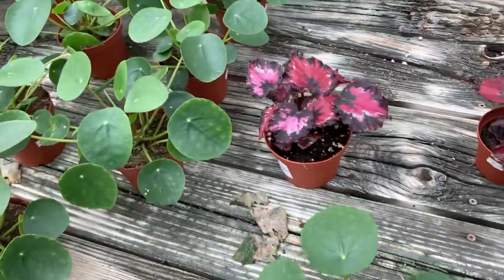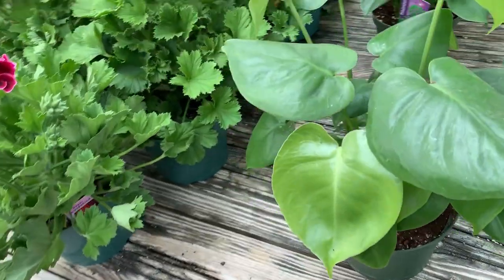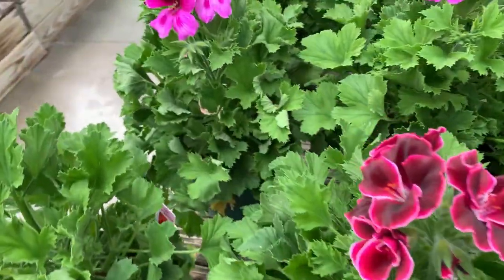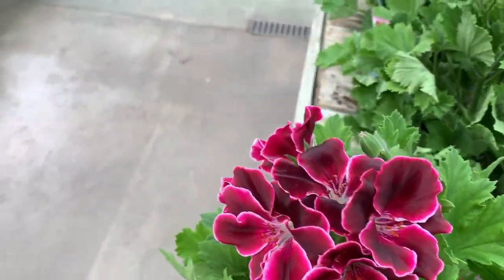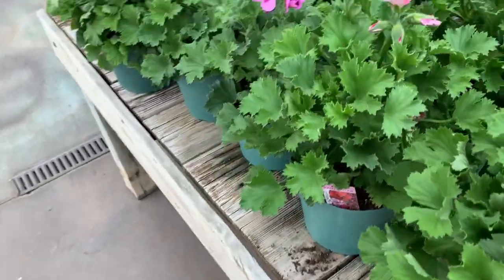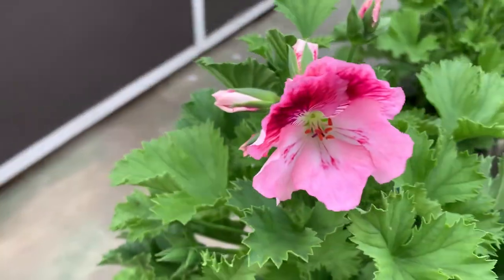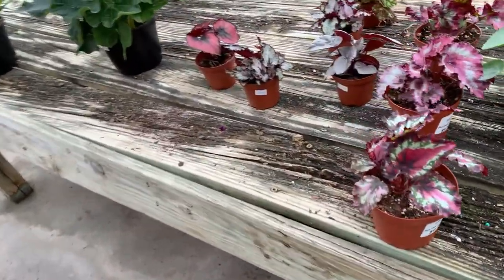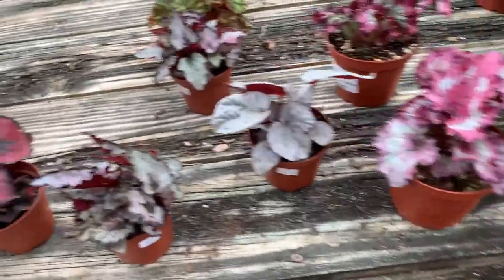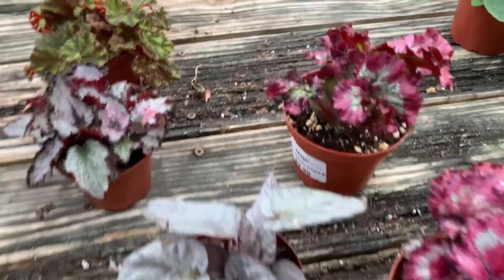Beautiful begonias again. Bigger Pilea. Smaller ones here. Aren't they pretty? Very pretty flowers. Wow. It's gorgeous. Okay, for that one.